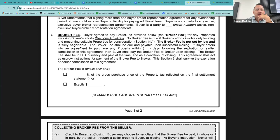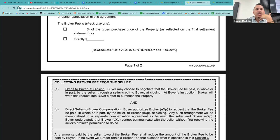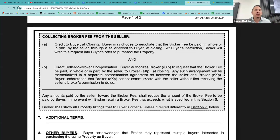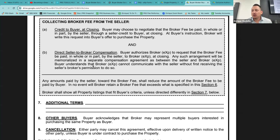Broker fee. This is where you put your fee, right? If it's a percentage or if it's a flat fee. But here's the good thing right here. The 30-day test drive would be on this document. It says right here, collecting broker fee from seller. It already says on there, credit to buyer at closing. Buyer may choose to negotiate that the broker fee be paid in whole or in part through a seller credit to the buyer. So the good thing is it already has the verbiage so that you can explain it to them, right? You're not having to remember it. If you just read through the deal, it shows it there. And direct seller broker compensation, right?